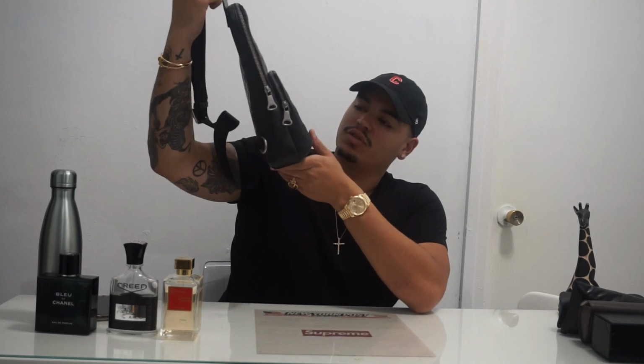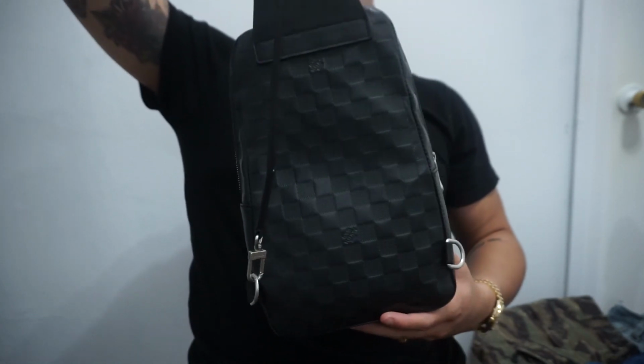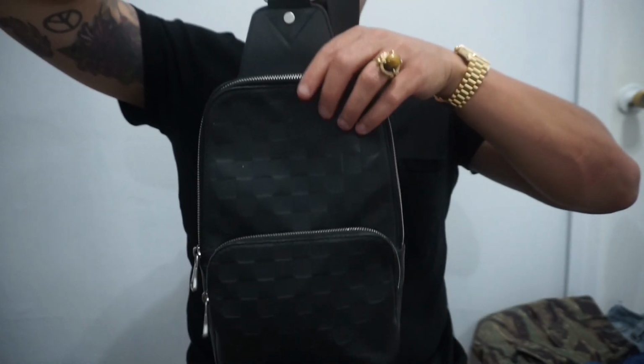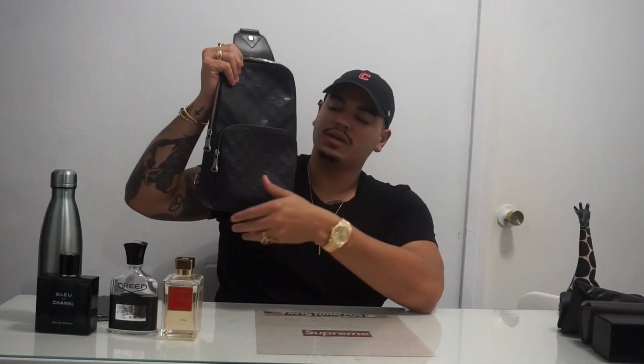There are two versions to this. This leather version, and then there's also the classic canvas version, the Damier Graphite canvas, but the leather one is more exclusive and they made less of them. So I figured long-term investment, when I bought the bag, I'd rather have it in leather, probably hold up better over time. And I just like the look of the bag a little bit more. It's a little bit more low-key.